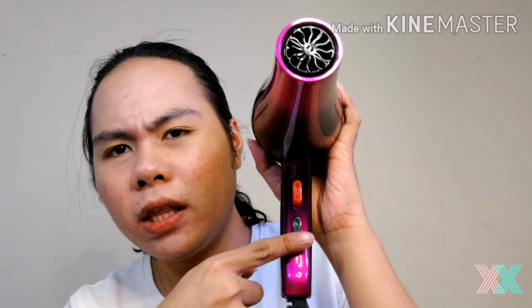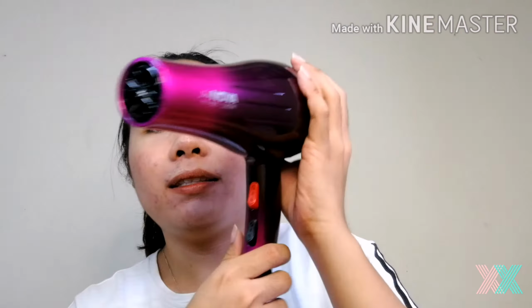Lateral view, anterior and posterior view, anatomy. So sa harap, the anterior view, you can see the two parts of the buttons. Merong red at saka black. I think this is for cool and hot. I don't know. Let's try it later. And yeah, that's it. And the plug. So, ganito yung itsura ng plug niya. So, wala siyang takip or anything na protective. And then, we have here yung parang head niya. So, para ma-direct natin kung saan natin gusto.